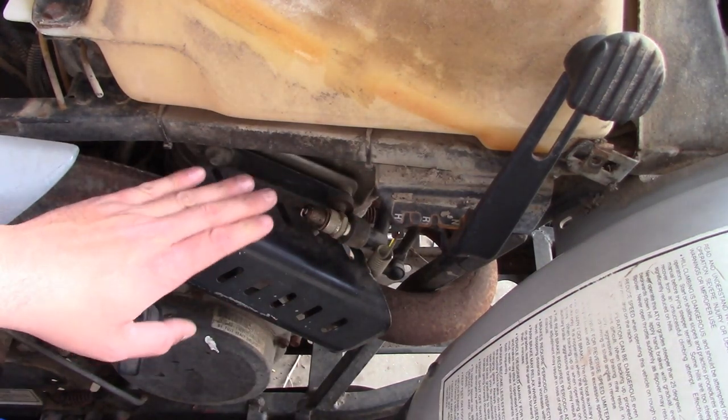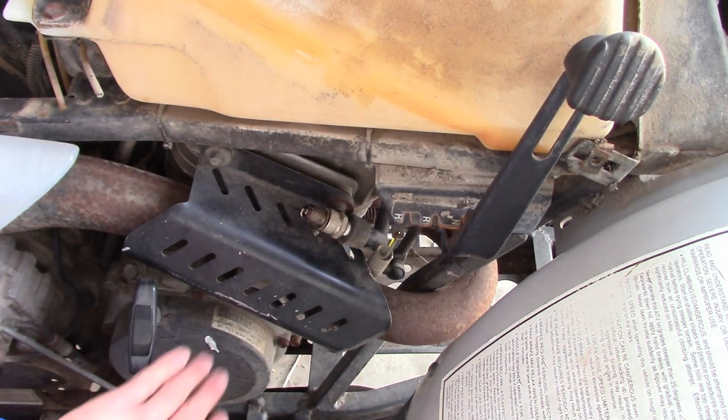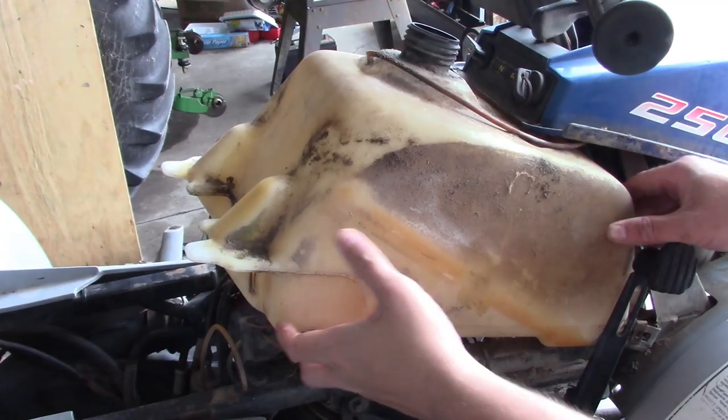If we can get some fuel in this guy, it might run. Now there's a chance that the crankshaft seals are bad since it's been sitting for so long. I guess we'll just have to try it and see how it goes.